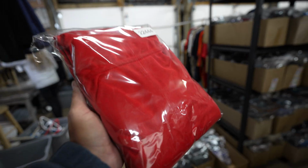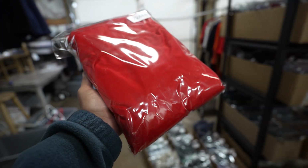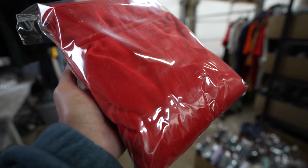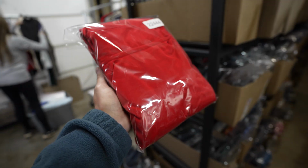I'm seeing a lot more college stuff, more football stuff going out the door. This is an Ole Miss quarter zip. I believe it's an extra large. No, it's a size large. It sold for $15 plus shipping after being listed for about 6 to 8 weeks.